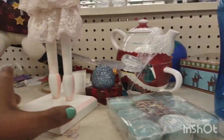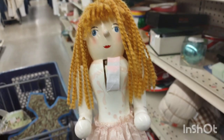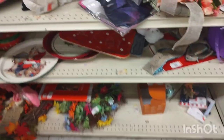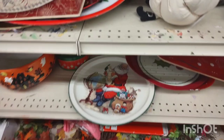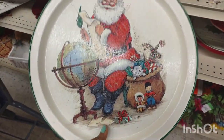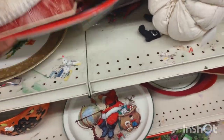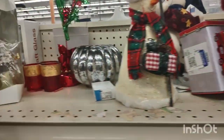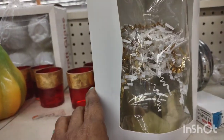I didn't see any vintage Christmas. She was a darling. I wanted her to go straight in the cart. Those soldiers, I mean, they're called nutcrackers. I always call them soldiers, but they're nutcrackers. They had a lot of items from like Walmart, Target, World Market, and then just little side boutiques. There's another nutcracker. Those were so cute. I like the lady. You see her little fringy hair? It's so cute.